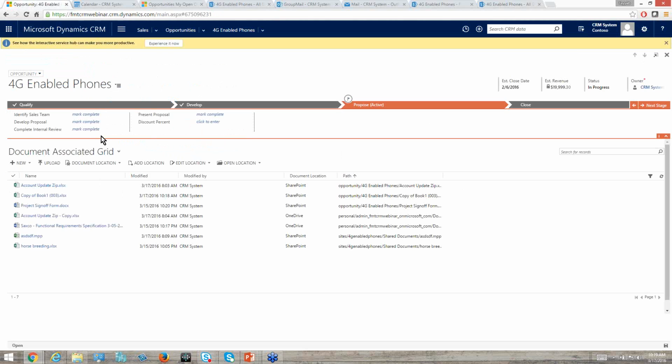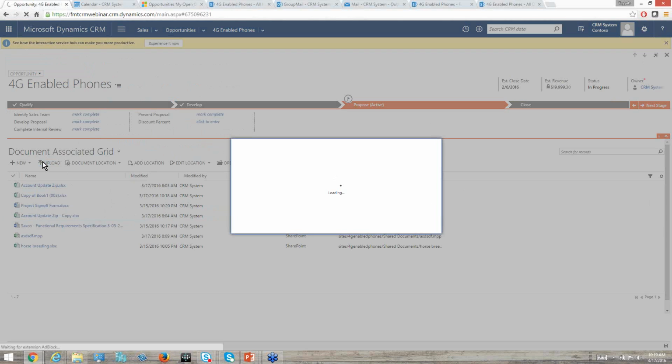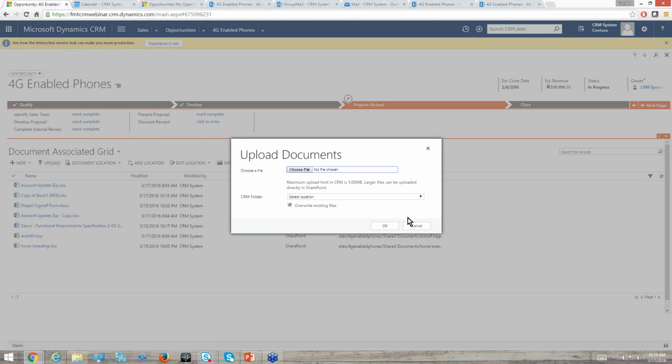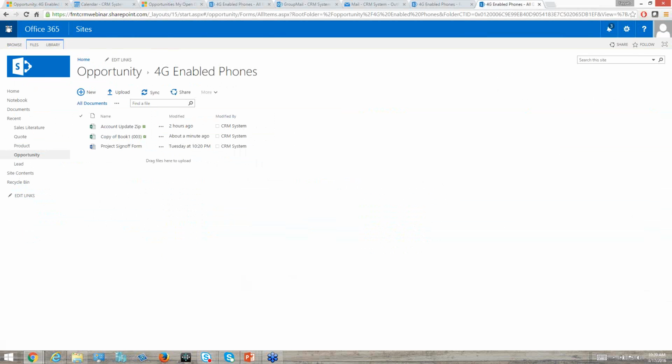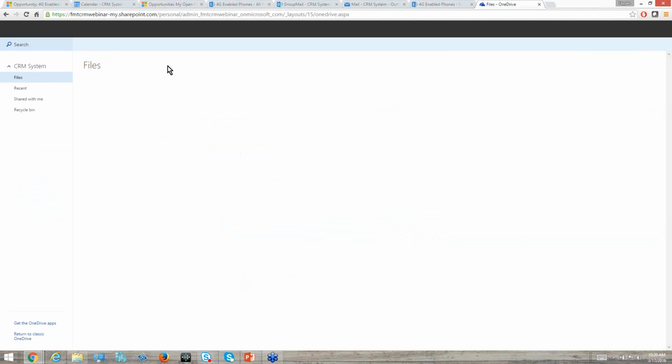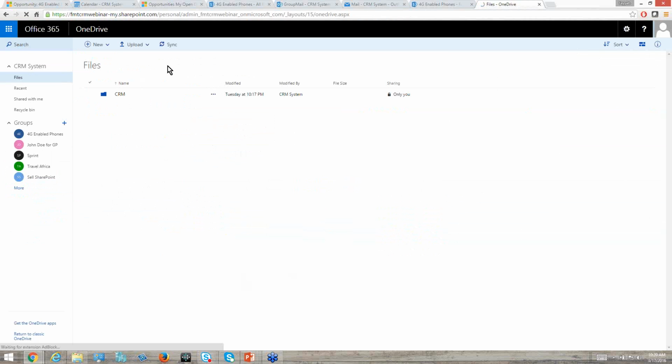But one other thing that they have done is this OneDrive thing. So for example, if similarly I upload a document and I select the target location as OneDrive rather than the SharePoint location, then it adds those documents over to my OneDrive location. So for example, if I go back in and I open up my OneDrive here, and every user has their own OneDrive. So the idea is that if this is something which is personal, so for example, you did some research on your opportunity in CRM, then you are going to put it in the OneDrive.